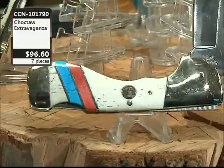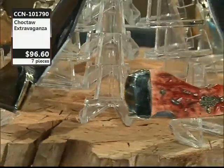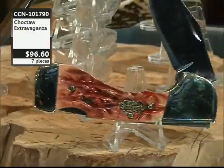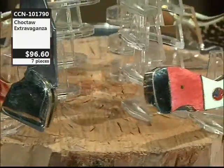Okay, there's our new Liberty Bell. That section is red, white, and blue smooth bone with the Liberty Bell shield. Look at that beautiful walnut bone. Yeah, we get a little bit excited about these because we love this. It's our best-selling lock blade frame.